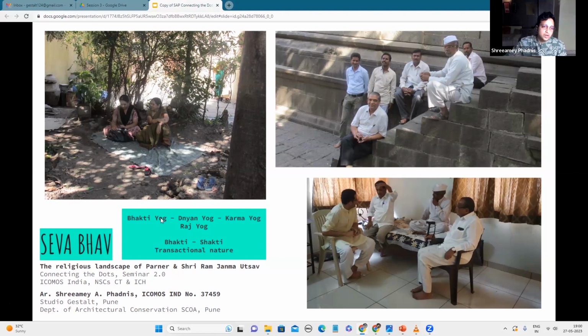People who are coming there as devotees, that is bhakti seva. People who are the kirtankars, the bhajani mandal, the gurujis, they are jnana, they are giving their religious and spiritual knowledge. Karma, so those who are not able to do any of that, those who are setting up the pandals, serving the food, giving the water, are very consciously aware of doing this as a seva.